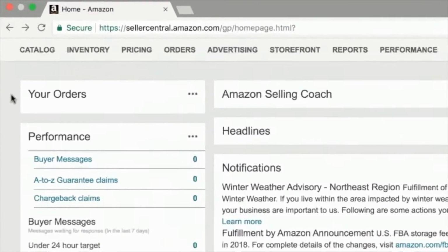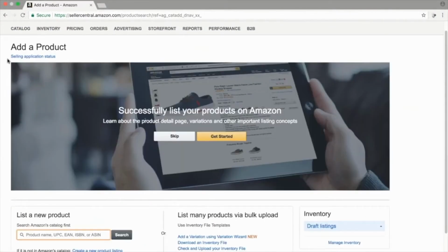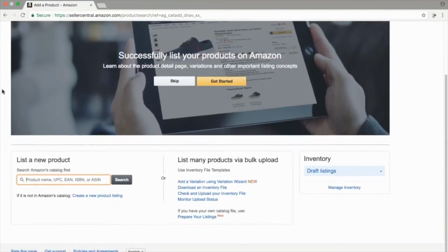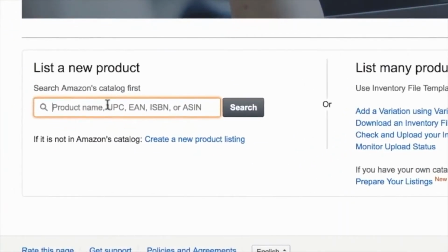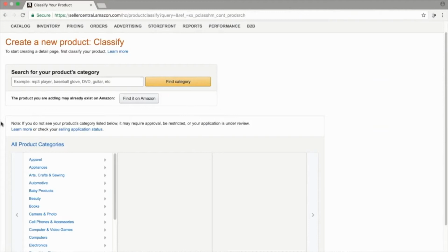Once you've logged into Seller Central, just put your mouse over Catalog and then click on Add Products. Once you're on the Add a Product page, you want to scroll down, and where it says List a New Product, you can ignore the search bar and just click on Create a New Product Listing underneath. Once you're here, type the name of your product into the search bar and click on Find Category. You can try and find it yourself by clicking on the links underneath, but it's just much better to use Amazon search to find it for you.